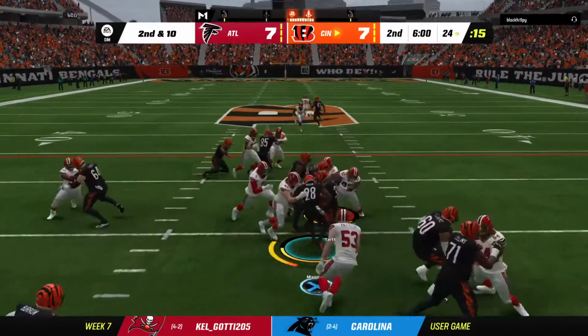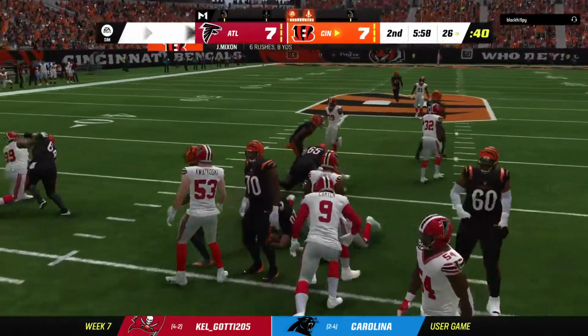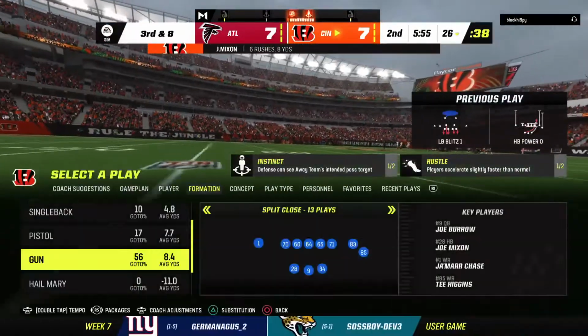Back to Mixon on second down. And not much to speak of. Call it a 1-yard gain up to the 26.